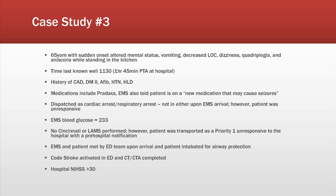arrival at the hospital. The patient had a pretty significant past medical history of coronary artery disease, diabetes, atrial fibrillation, which again increases the patient's risk of clots if not well controlled, high blood pressure, and high cholesterol.